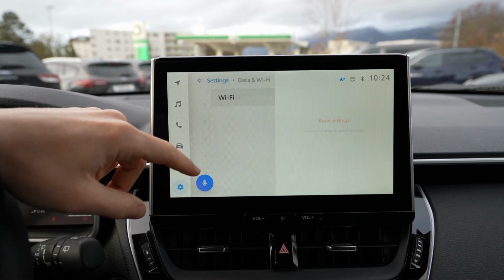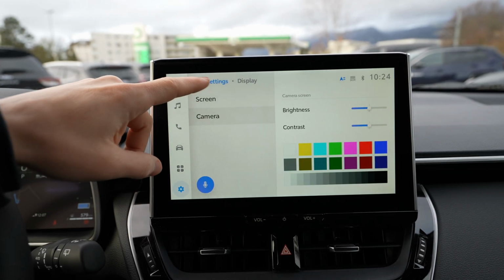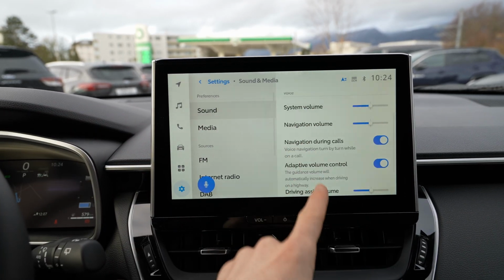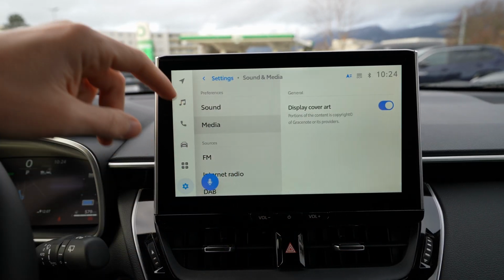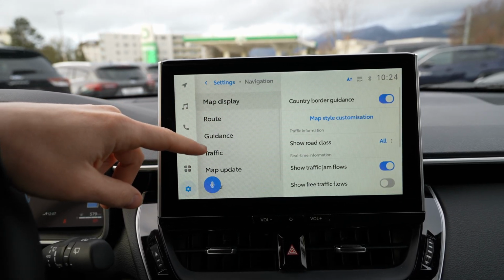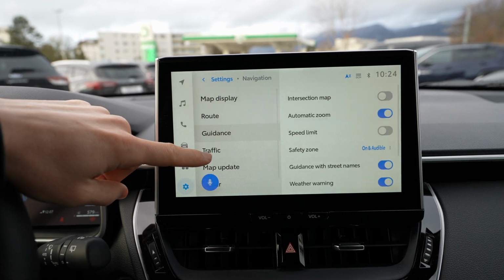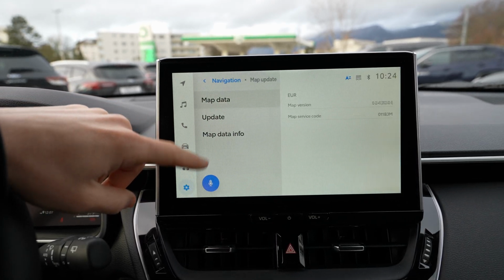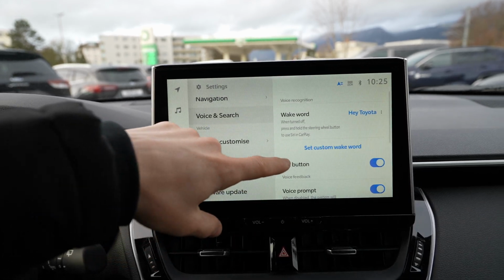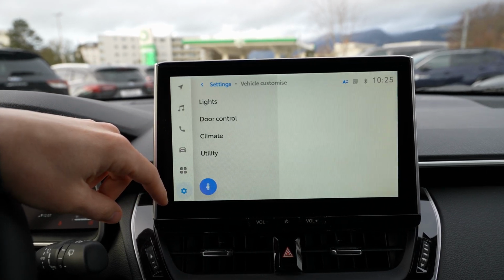Then you have Wi-Fi information, you have the display settings here, you have the camera settings. Then you have sound and media. From here you can adjust the sound system. It's very, very simple. Then you have the media, FM radio, tab, navigation settings. Right here you have all the navigation settings. You can turn it on and off, with traffic and all that stuff, with route guidance. Again, you have the traffic here, map updates and other. And then you have also voice and search here. You can use a voice command to go into different settings and different things.